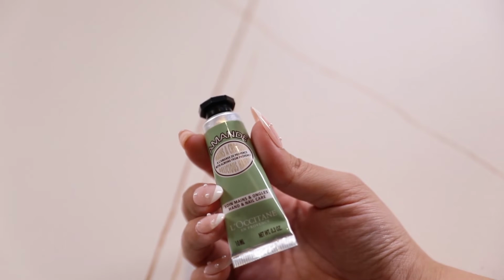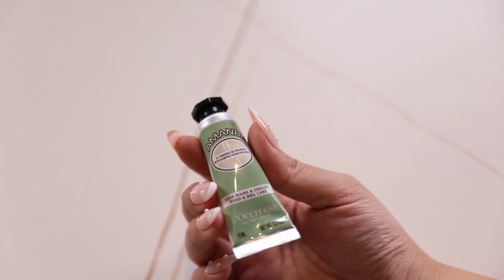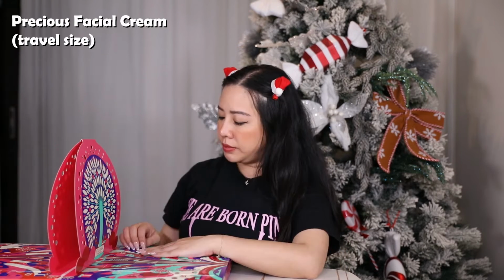This is their iconic hand cream that's packed with almond milk and almond oil. It definitely smells amazing and I really recommend you try this product if you haven't already.